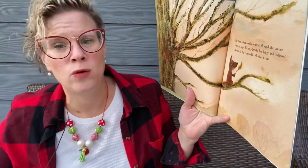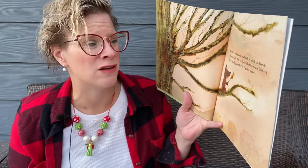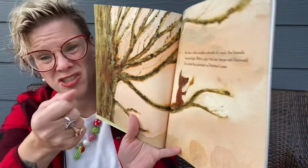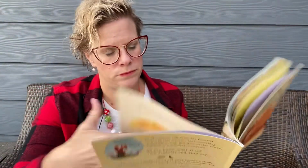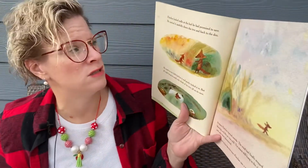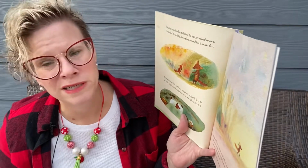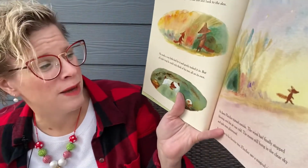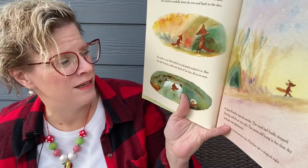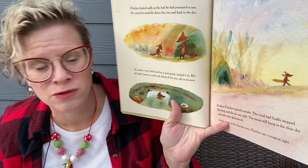But then with a sudden whoosh of the wind, the branch bounced high with a plip. The leaf let go and fluttered like a little flag clutched in Fletcher's paw. Fletcher looked sadly at the leaf he had promised to save. He carried it carefully down the tree and back to the den. He made a cozy little bed for it and gently tucked it in. But all night long he could only think of its tree, all on its own.